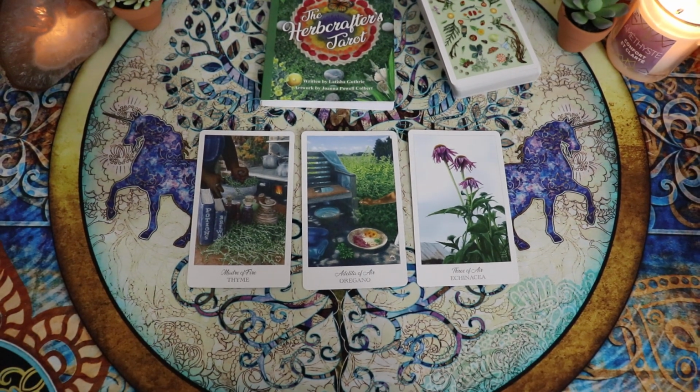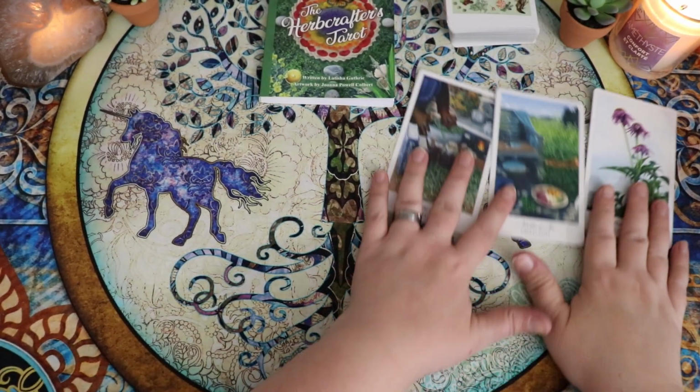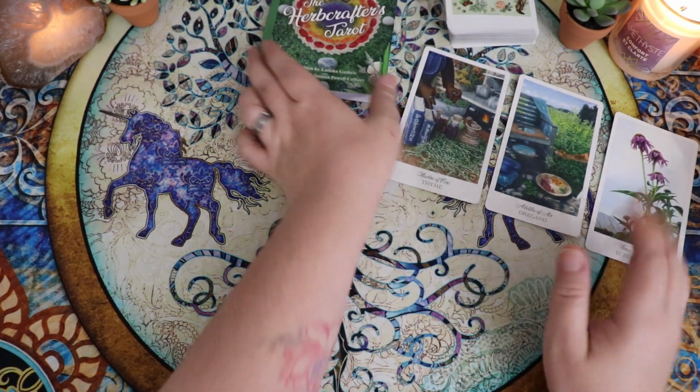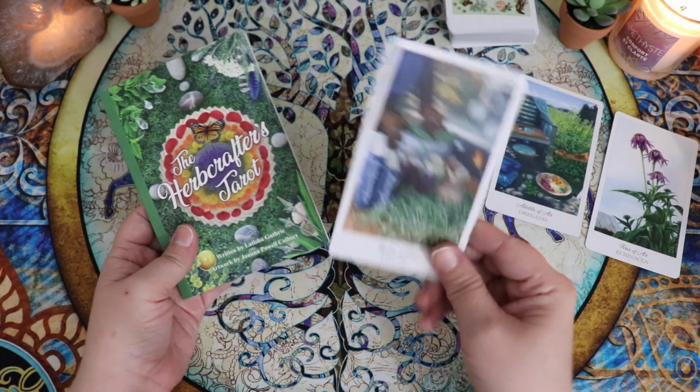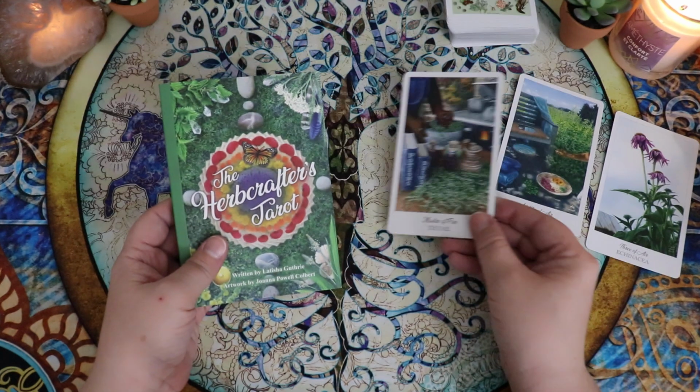And this is part of the reason why I like doing this series, because there are decks in my collection that I work with exactly this way, where I rely a lot more on the guidebook and less on intuition, particularly when we're talking about things like herbs, where I know there's so much to say about thyme and I just don't know enough.